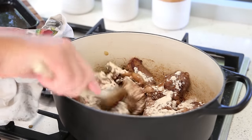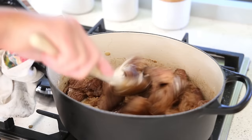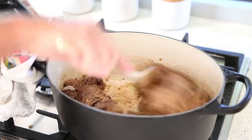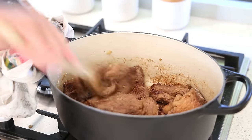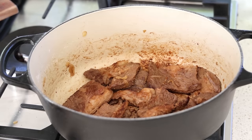Once the flour is in, all we're gonna do is mix everything together and coat the meat with the flour. And we're gonna take half of it out and leave half of it in the pan. Now that pan is quite big, but anyway, I've removed half of the meat, so I've got one layer of meat, and the name of the game here is layering.